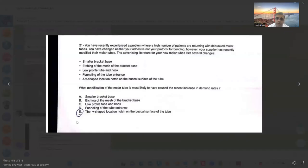You have recently experienced a problem with a high number of patients returning with debonds. Already discussed this one. Smaller bracket base, I believe. In the literature, they say that there's no smaller bracket base, but if they make it smaller from a certain area, like less than 6.8 millimeters square, then it affects the bond strength. Because etching of the mesh increases the bond strength because it increases the surface area. Low profile of the bracket and the hook, in fact, will prevent trauma and it's not related to the bond strength. Funneling of the tube is not related to the bond strength.